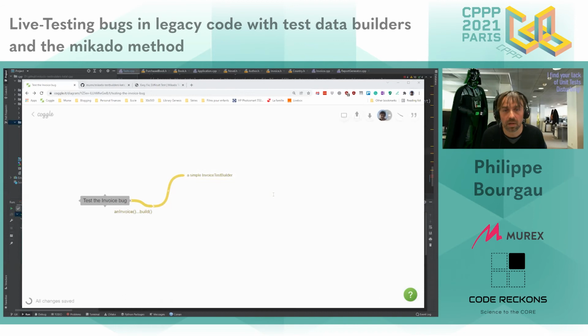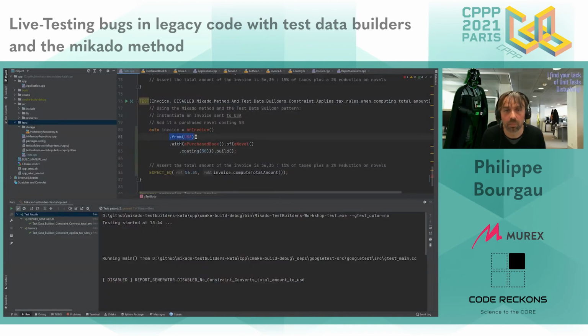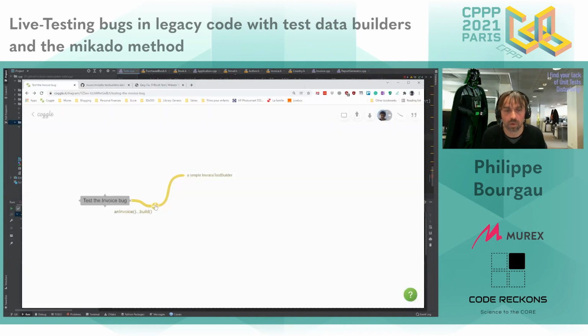I'll need that. What I would need as well is a from a currency here. So I'll say invoice test builder dot from USA, let's say, currency. So I'll need to add a method. If I want to add this, I'll need the class first, so I'll add that. When I say a simple invoice test builder, let's agree that it's got the build method and the uninvoice static function. So I'll need that.